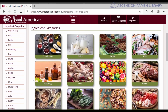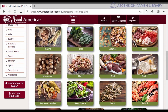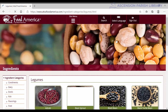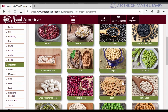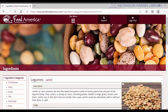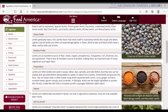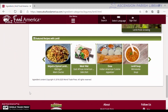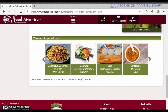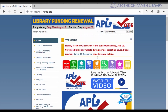Here you go. Let's say we pick beans. And there are all your beans. If you want to learn what to do with those lentils, you've heard lentils are good, but what are you supposed to do with them? There's information all about it. And the recipes that include lentils. This is just a quick view of A to Z Food America. I'm going to go back to the main page.